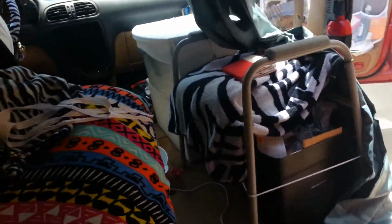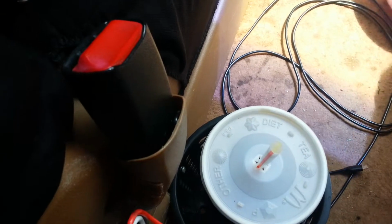Same amount of room in the floor space. A little bit of a walkway. Let me sit here so you can see the foot room. Still, this comes out a little far, but I'm able to get from the front to the back. I have some trash on the floor, so forgive me. I'll show you how I can get from front to back. Just very random stuff there.